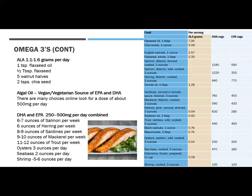If you're watching cholesterol in the diet, then that might not be a good choice, as shrimp does contain a little bit more cholesterol. Again, the chart over on the right-hand side will show those numbers for ALA, the DHA in milligrams, and the EPA. As you can see, you get a good amount of DHA and EPA in 3 ounces of salmon, so that's why you don't have to eat it quite as frequently.